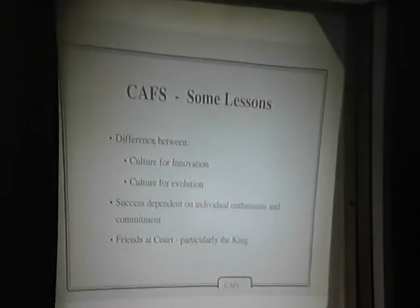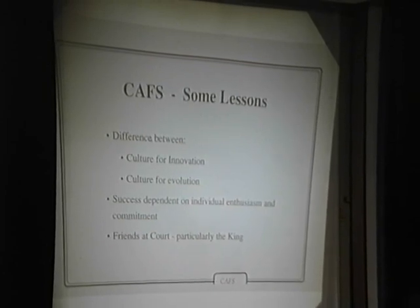What about the lessons from CAFS? CAFS developed over this saga of 30 years. What was emphasized by CAFS experience was the difference between the culture of innovation and the culture of evolution. ICL and large firms are very much in the culture of evolution, not innovation. Innovation can be used only in the sense of the evolutionary development of the existing product line. Doing something that has a radical change or new development right across the company is resisted, for reasons not technical, more organizational than anything else.